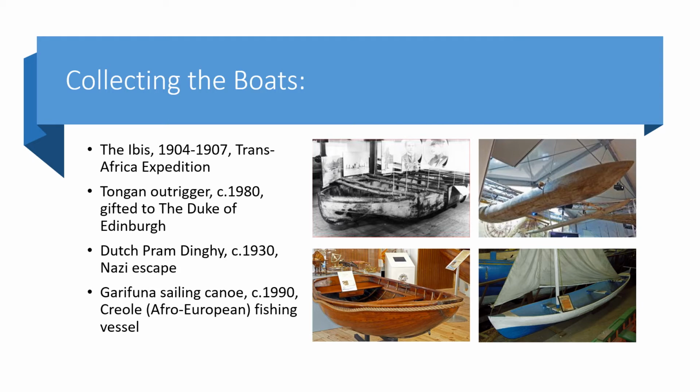Next, on the top right, is the 1980s Tongan outrigger. She is an example of a very common form of small boat, used in the South Pacific. This boat in particular was gifted to the Duke of Edinburgh during the Queen's Jubilee visit to the South Pacific, and later donated to the collection.